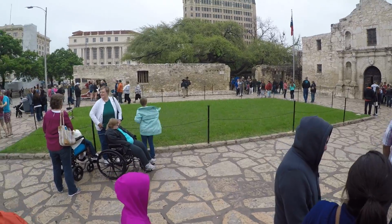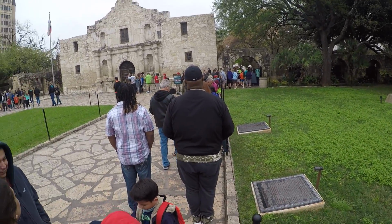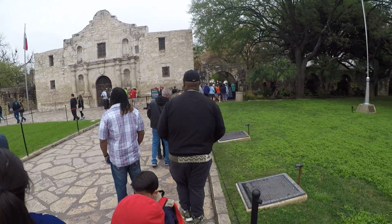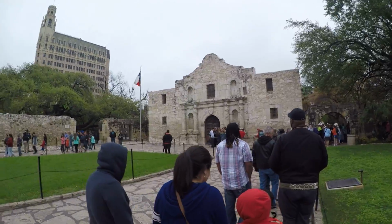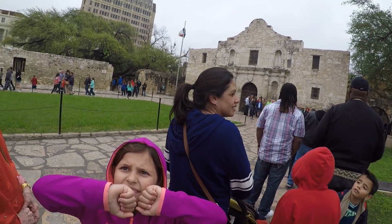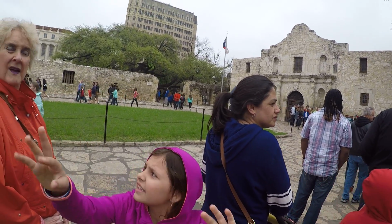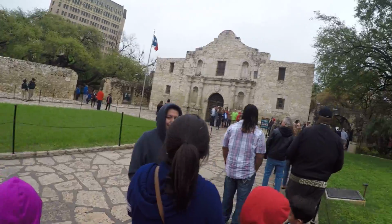They keep them open and closed. It says this is the Alamo church. Oh, I feel it raining. Here comes the rain.